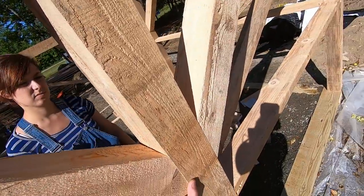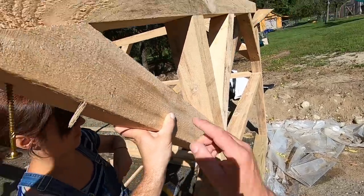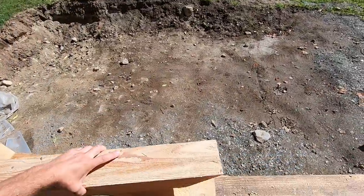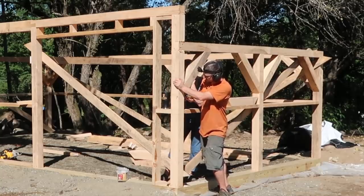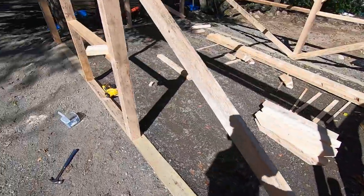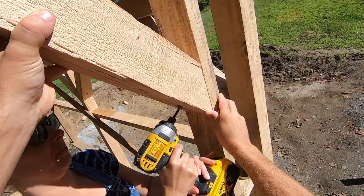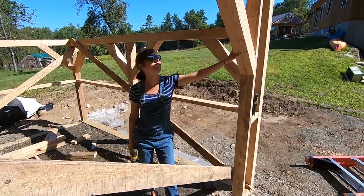How are we looking height wise for the other one? Maybe up a little. All right. Sweet. We'll get these two up. Go to this corner now. Oh, that must be it's cool. Juicy. Is that juicy too? That one was. Dripped on you? That one squirted.